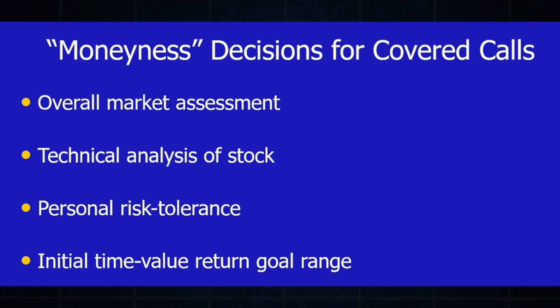What about the stock itself? If we look at the price chart of the stock, are all the indicators that we use bullish? Or are they mixed? Are there some good and some bad?